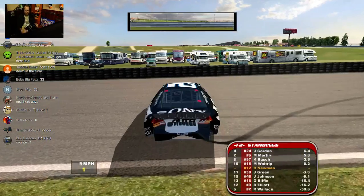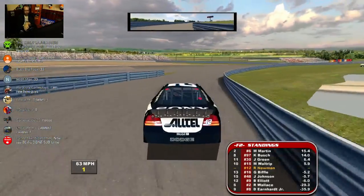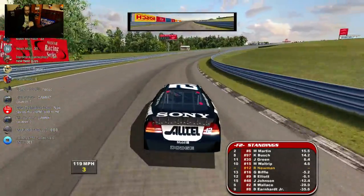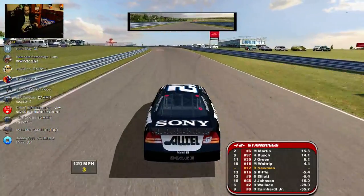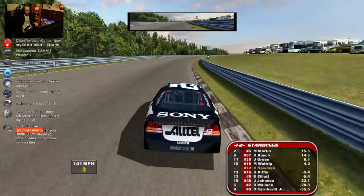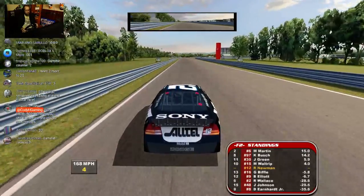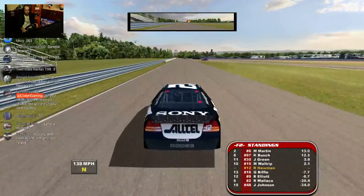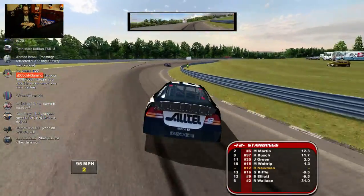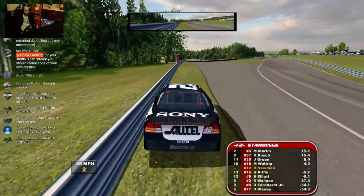Sorry, Waltrip. Well, that was a bust. That counts as the second to last attempt. Just kidding. Same spot as last time. So that's pretty close. Well, that attempt sucked.